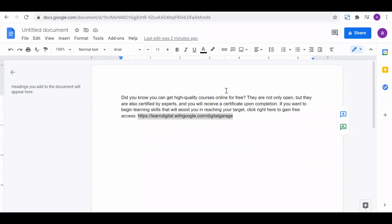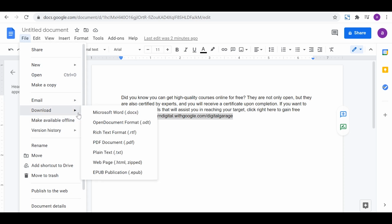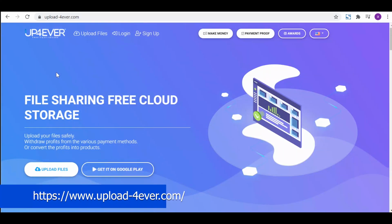Your mission now is to save this to your computer. Simply click on the file to do so. Hover your mouse over the right-hand download button and you'll have to save this as a text or a PDF file. I will download it so that I can show you what you need to do next. Guys, now that you have your paper, proceed to the website that will actually pay us, which is uploadforever.com.